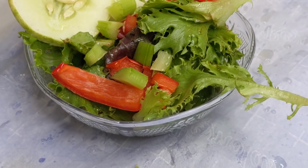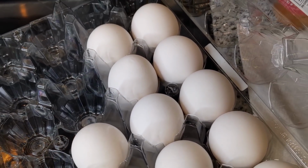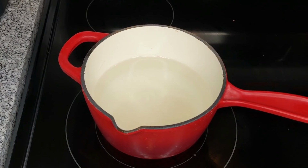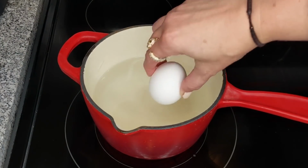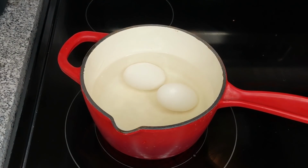So again, just put that in the refrigerator and it will last all week. Next, we're going to go ahead and make some hard-boiled eggs and deviled eggs. Six eggs I'm going to put into some water on our stove, and then I'm going to let it boil. Once it gets to a rolling boil, for 12 minutes.